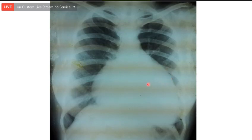So, all the features of Epstein's anomaly are there. One, the RA is dilated, there is gross cardiomegaly, RV outflow is dilated, then we said the narrow pedicle, and there is no evidence of left atrial enlargement, and the upper lobe vessels are very thin and very small, and the pulmonary vasculature as a whole is very insignificant, suggestive of Epstein's anomaly. Okay, right, very good, excellent.